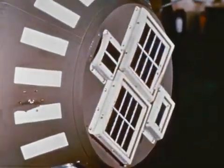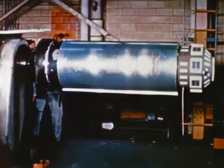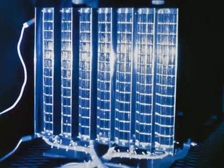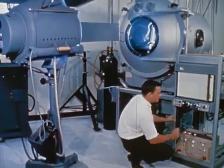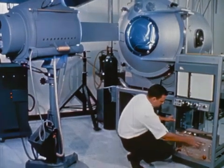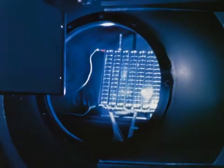Another source of electric power is the solar cell, which has been widely used on unmanned space missions. Solar cells may be adapted by power engineers for use on manned missions. Here, a solar simulator radiating light energy, called photon energy, comparable to that of the sun's rays, is being beamed onto a solar cell array in an environmental test chamber, simulating the vacuum of outer space.